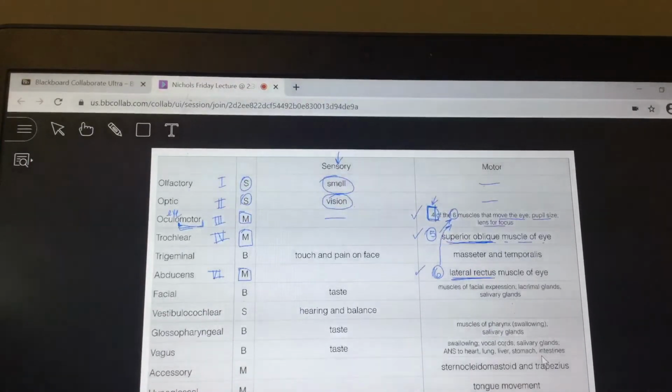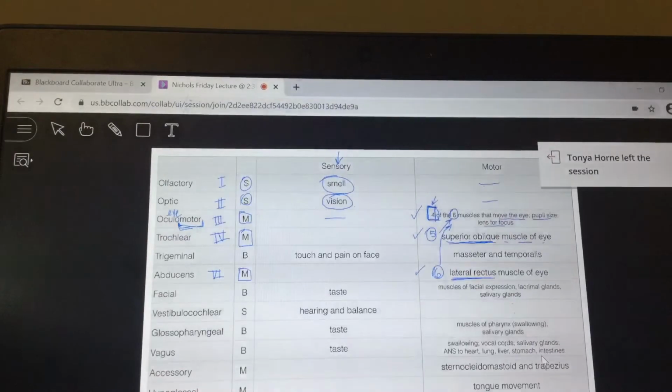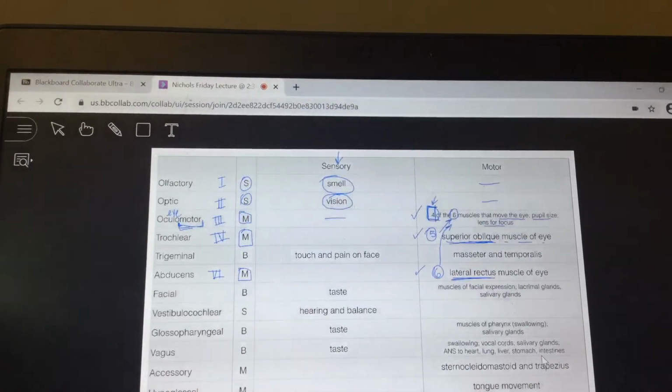1 cranial nerve for vision from the eye. That's cranial nerve number 2, the optic nerve. So of all 12 cranial nerves, we've got 4 of those cranial nerves that are related to the eye in some way. Cranial nerve number 2, sensory from the eye. Cranial nerve 3, 4, and 6, motor to the muscles that move the eye. Okay? Now, let's get to some of the more complicated ones.